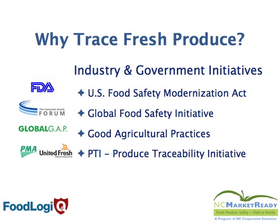In addition to the industry-led Produce Traceability Initiative, there are other government and industry initiatives around food safety and traceability, including Good Agricultural Practices, or GAP, the Global Food Safety Initiative, or GFSI, and the U.S. Food Safety Modernization Act.